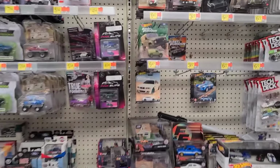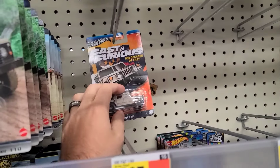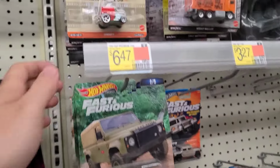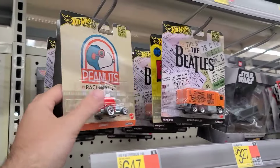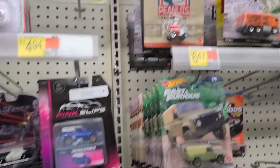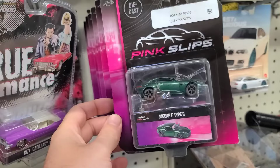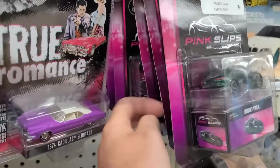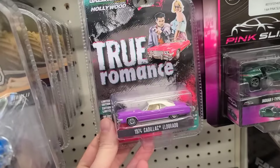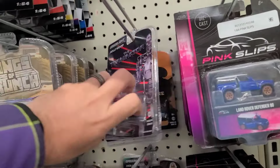All right, premium wise, it's looking like we had some Fast and the Furious. But I remember when this came in, another hunter was there, and he snagged a bunch of those. We still have our pop culture with the Batmobiles, Peanuts, the Beatles, some pink slips. Now this is the Aston, or the Jaguar. I think it's the Aston that I was looking at that has the orange windows.